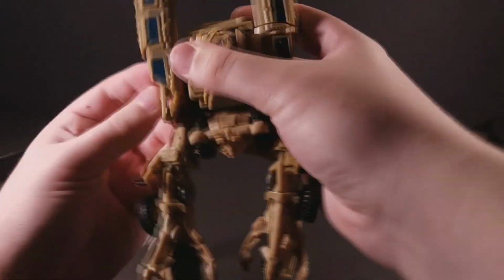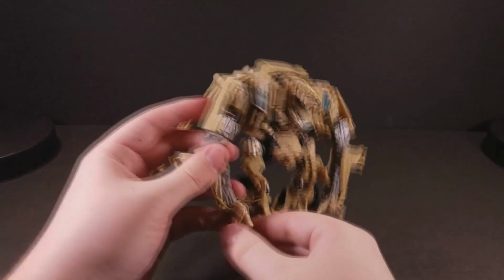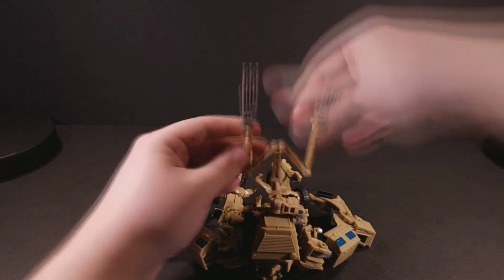Well, the front tires don't swing outward on this version like they did on the original. This one has some flip-out side skirts. Yeah, I think that's it.